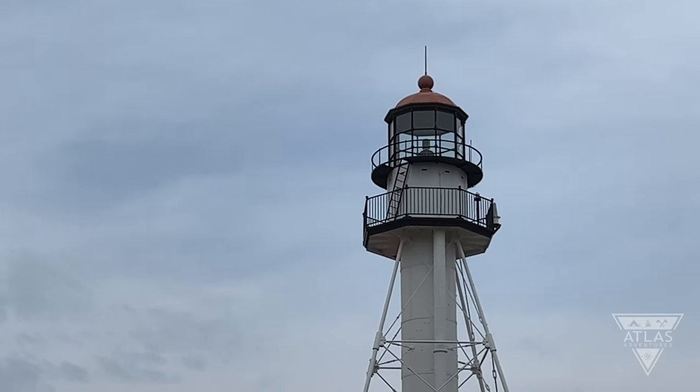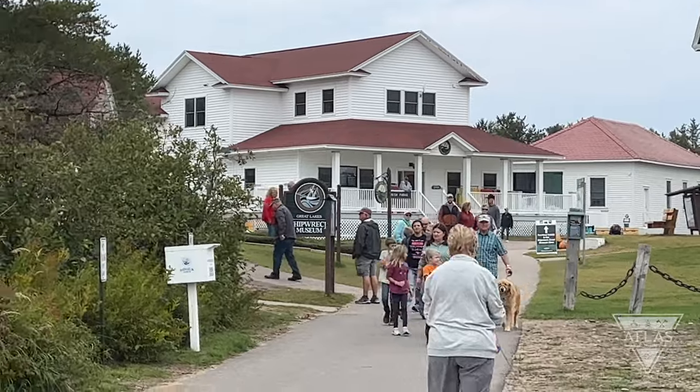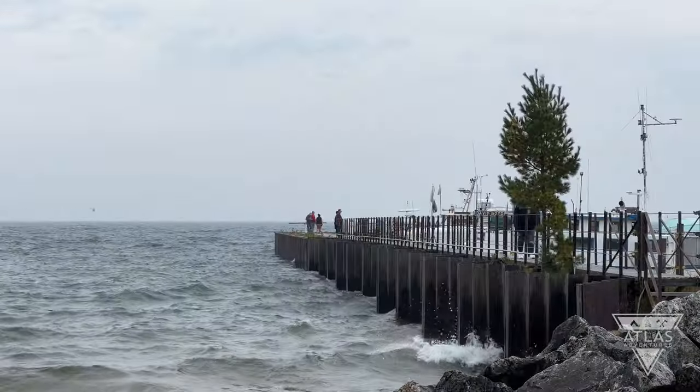Whitefish Point and the Shipwreck Museum were just way too busy, so we're not going to go there, and they don't allow drones, so that's no fun. So instead, we came over to this harbor down the street. Overall, I think we had a good time. We're going to head out.